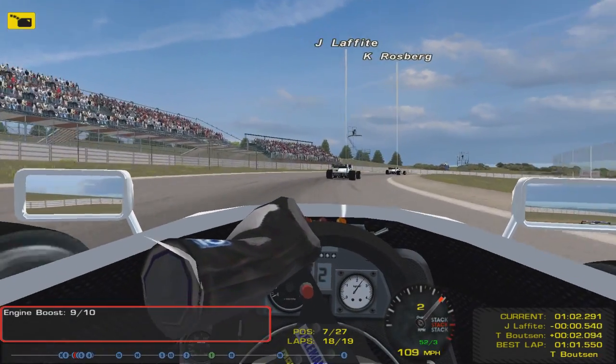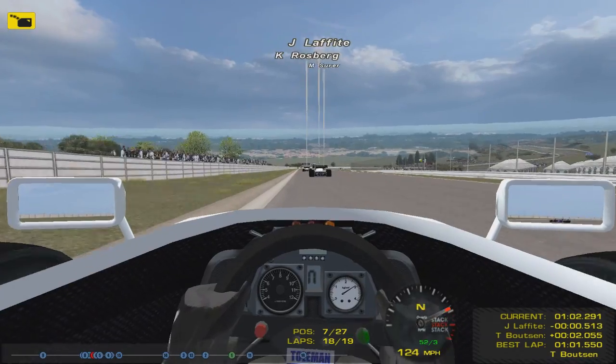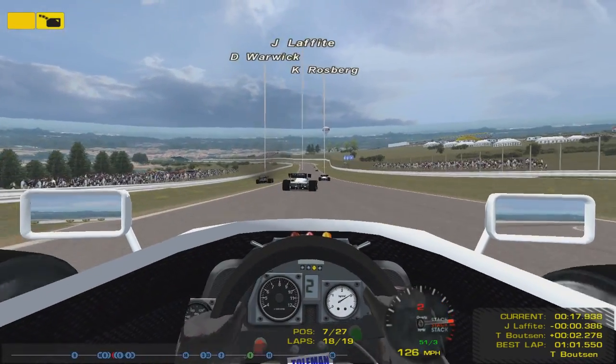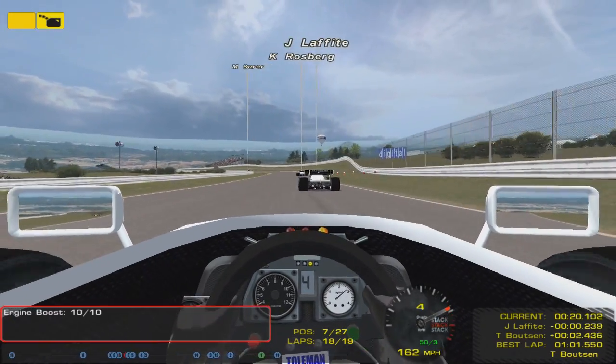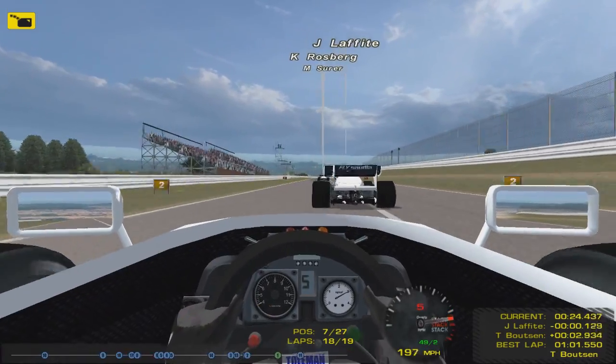I'm not sure why I did that, but we're just 1 place outside the points on the last lap. You may see that it's 18 out of 19, but that's a bit of a glitch. We're actually on the last lap of the race as there's another car out. We're closing in on Jacques Lafitte. We've got a good run on them coming to this last corner. I think we're going to be close enough.